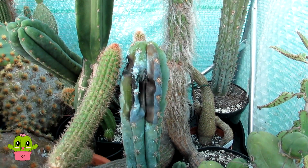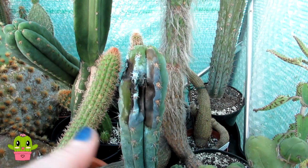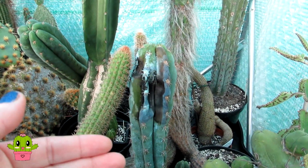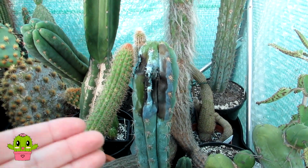If it does look pretty bad in the spring, I'll chop it down, and then I think I might do that anyway, because it's going to look more aesthetically pleasing. But I've also made a video on this black oozing sap and the scarring and everything that these Trichocereus cacti do.